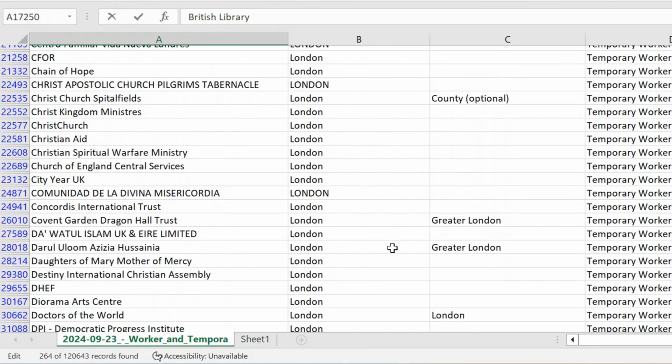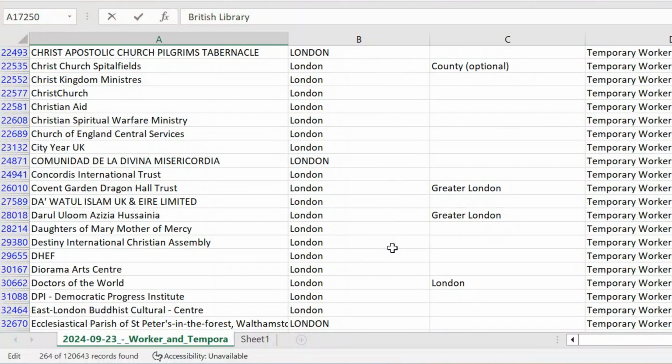Okay, now that is one. Let us go and pick another one randomly and see what is there. I'm going to pick another one just randomly again.